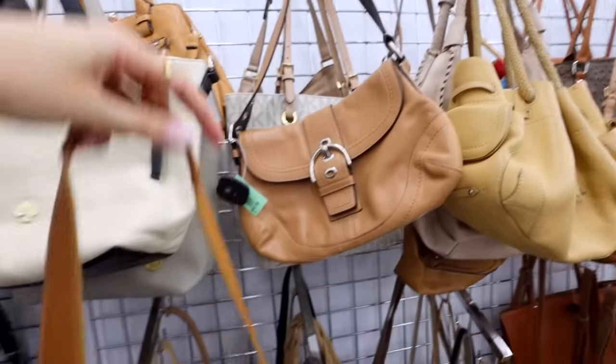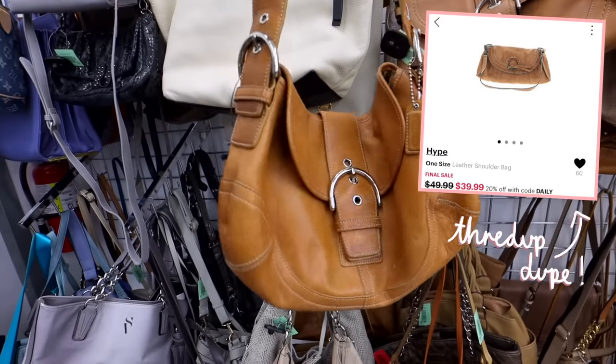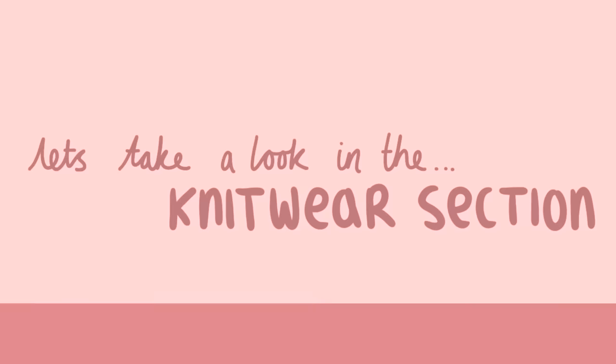All right, there's the bag I just showed you. And then here's another one. I feel like this leather feels a little bit of a deeper tone. Oh, it's actually a Coach bag, but this one's a much softer leather, so I think I'm gonna go for it instead.